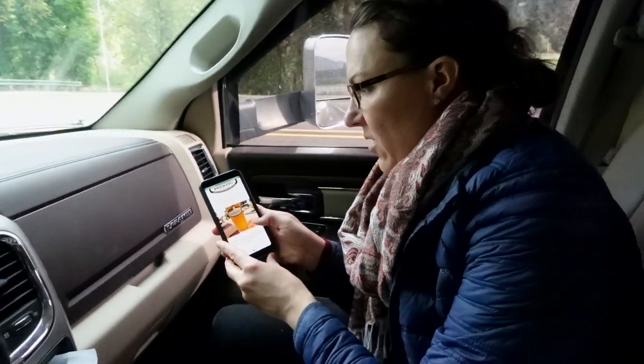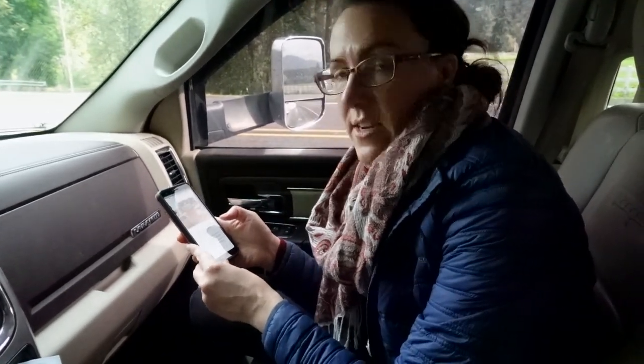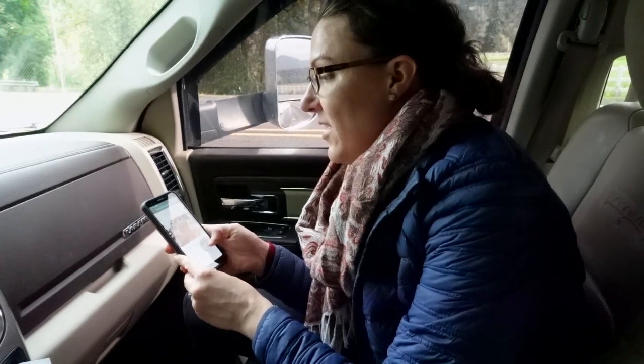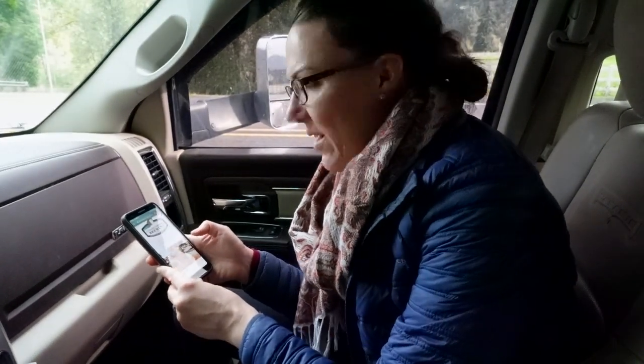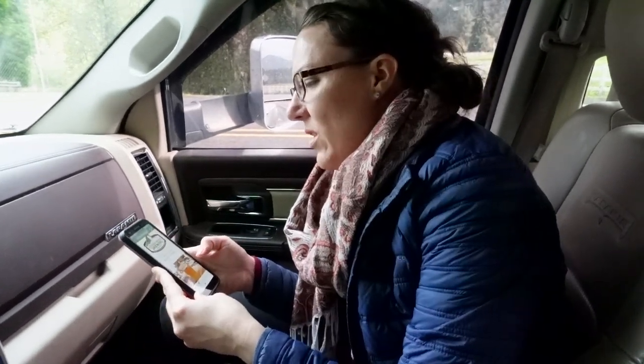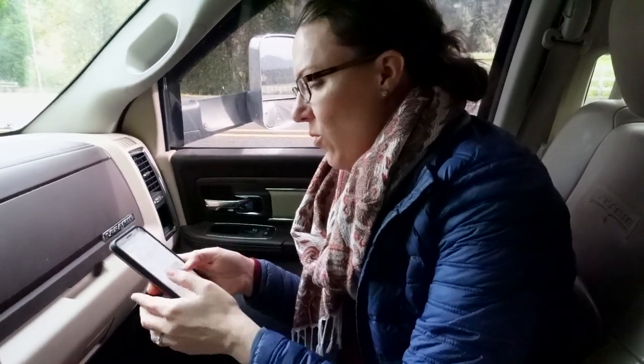So as we were checking out all these local covered bridges here in Oregon, in and around the Eugene area, we saw Covered Bridge Brewing Group. We just happened to drive by it. We thought, oh, before COVID, it'd be so fun to stop there. And then we thought, well, maybe they do pickup. And sure enough, you can order online and go pick up some local brew.